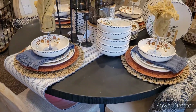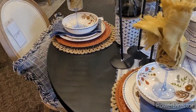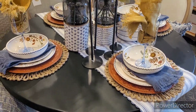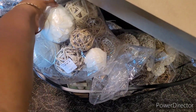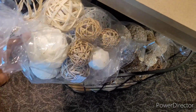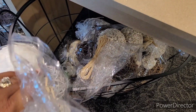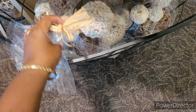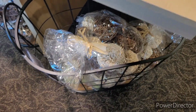Oh, this is a pretty little setting over here. How they got it set up. Now, that's how I like to see dining set like that. That's my style right there. Really nice. These are nice. $19.99. They have different ones, I believe. I don't know. This one might kind of mess with me a little bit. That might mess with me some and leave it there.